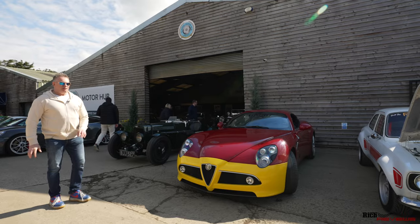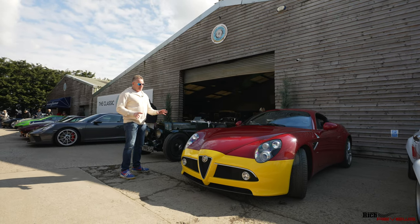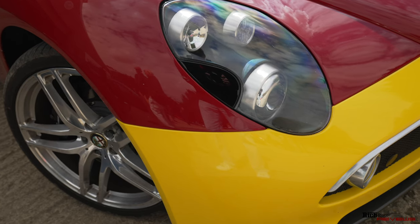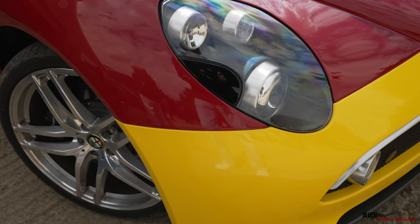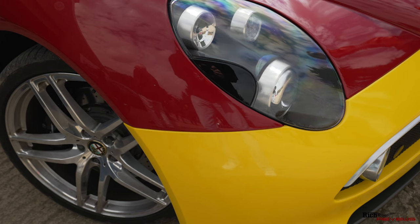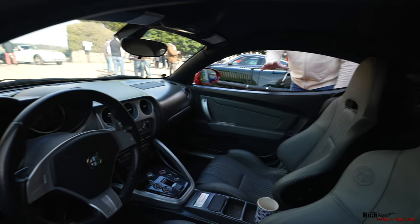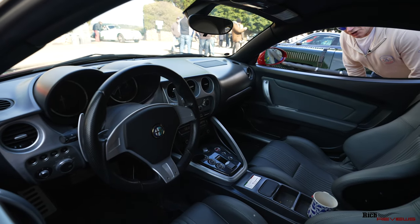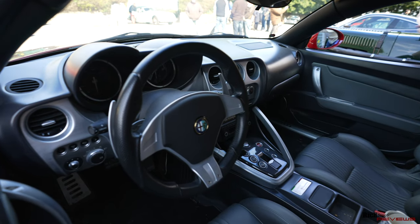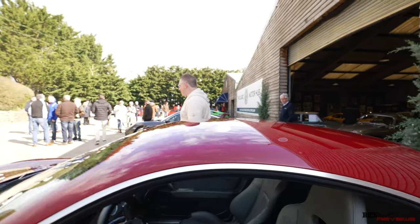So pretty cool. Now I'm not too up to speed on these, but this is actually an Alfa Romeo 8C. It's in two-tone, so yellow on the front, red main body colour. Again, I apologise, I don't know what the formal name of these colours is. As you can see, it's got the interior, which is just like a 599. It's pretty much a duplicate of the 599 interior. Apparently the 8Cs were well known for that. We've got a mug of tea in the centre console as well. Impressive.